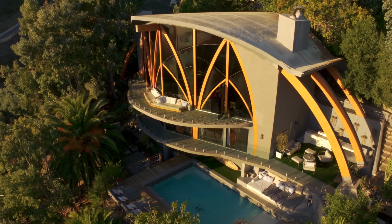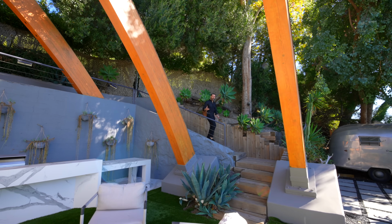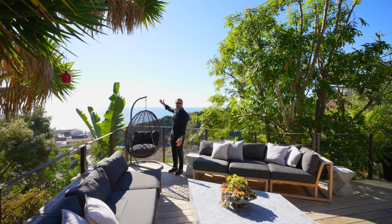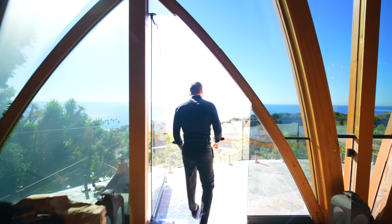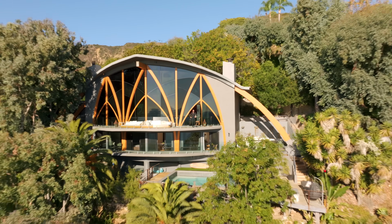A trophy estate with 30-foot ceilings, curated decor, expensive glulam frame structure, and panoramic views from the mountains to the sea. It's a one-of-a-kind experience that will immerse you if you take the time to appreciate it. And that's why we invite you to join us as we tour Ravenseye.